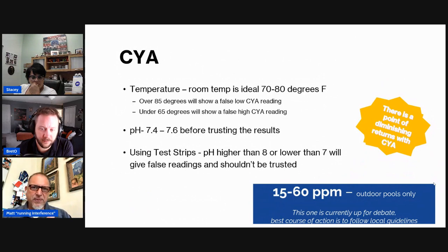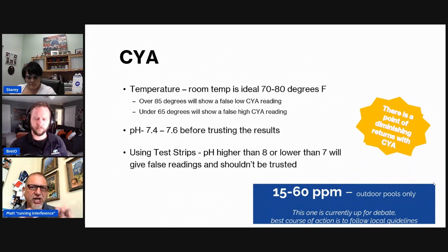And so when people mistakenly use dichlor as a shock, or as an oxidizer, or as their mode of sanitation, not that we're anti-dichlor here, but dichlor has 3 times more cyanuric acid than trichlor, which is the tablet. If people are using dichlor as a shock because they're buying it at a big box store instead of Cal Hypo or liquid chlorine, they're adding way more cyanuric acid than they should.